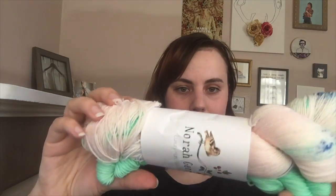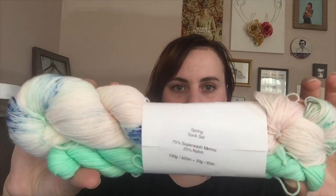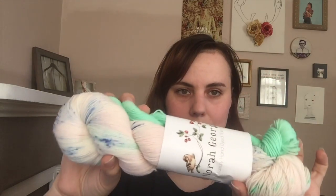First, I got two sock sets, and then I got a bunch of Harry Potter themed sock yarn. So first the sock sets. This one is called Spring, and this is on 75/25. Lovely, subtle, sort of peachy pink with those pops of green and blue, and then the spring green, mint green mini for the heels, cuffs, and toes. Love it. And then the other sock set, oh, I've wanted this for a while. For quite a while.